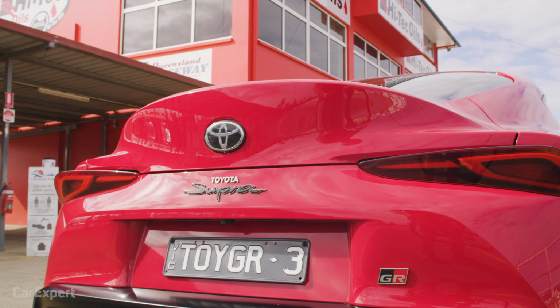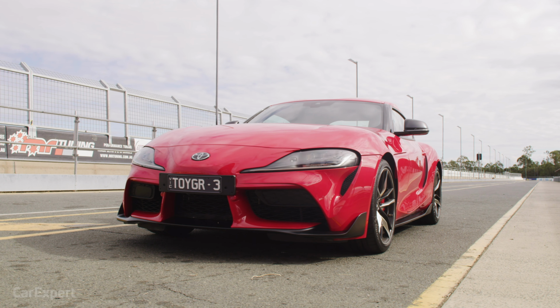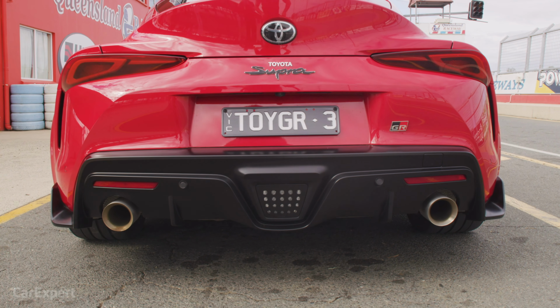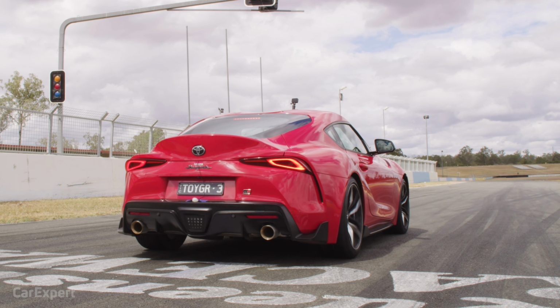Today we've got the Toyota Supra GTS. Now I've driven some fast Supras in my time, but we're in the standard model now. Rear drive, 250 kilowatts and 500 newton meters of torque. Let's see what sort of numbers it can do.